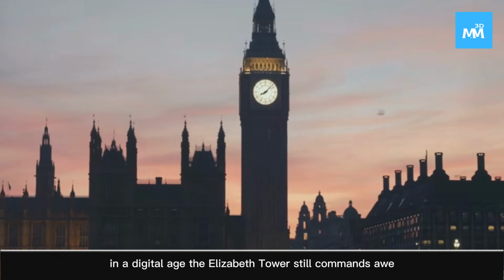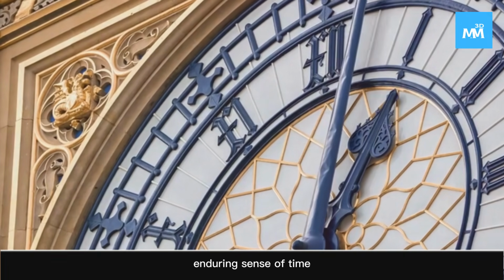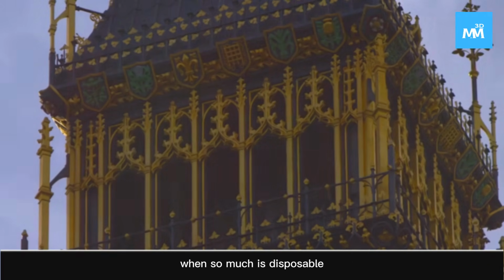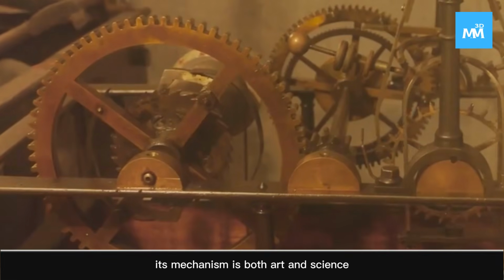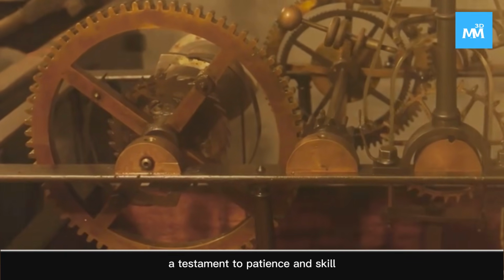In a digital age, the Elizabeth Tower still commands awe. Its steady ticking and chimes offer a slower, enduring sense of time. The tower is a monument to craftsmanship, built to last when so much is disposable. Its mechanism is both art and science, a testament to patience and skill.